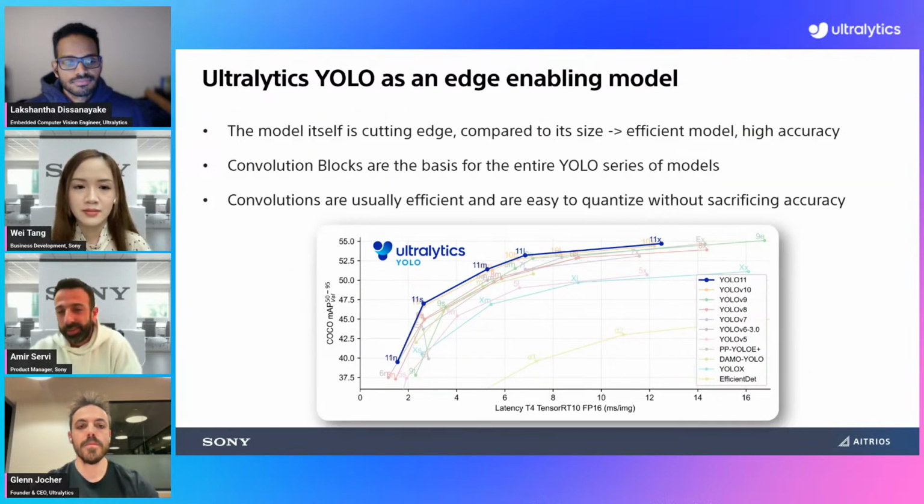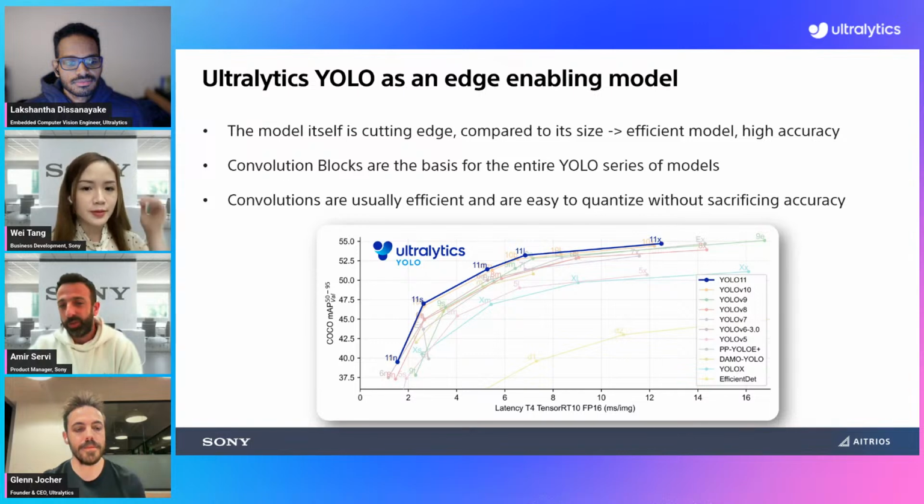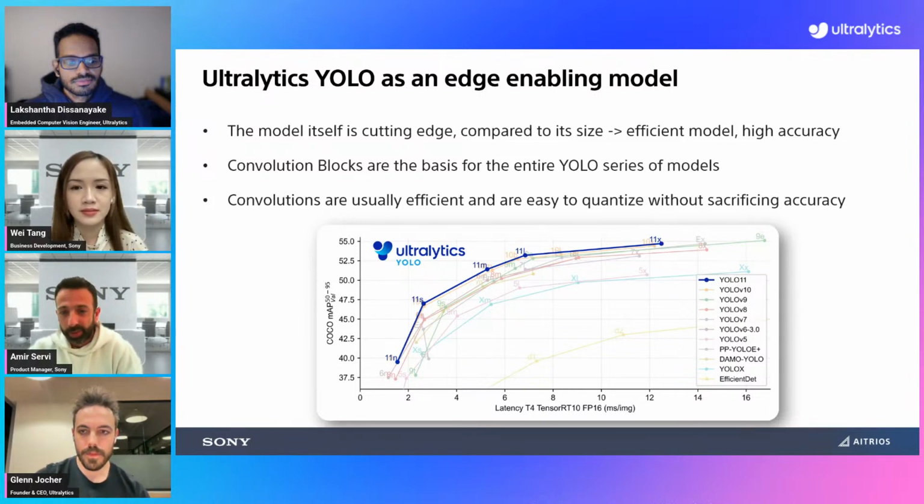I was claiming back in YOLO Vision that Ultralytics YOLO is a model that by design is an edge-enabling model, at least the nano and small versions of it. And I was wondering, how do you see it, guys, from your point of view, and what were your thoughts when developing these models? Yeah, I can inject a bit of my thought process here.